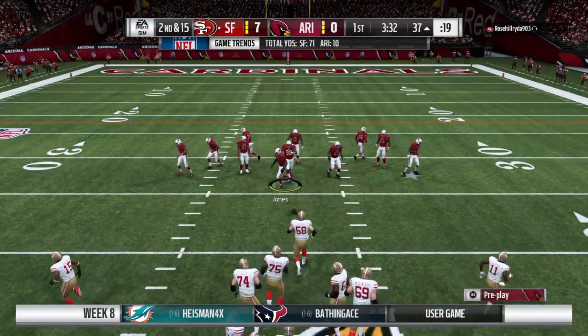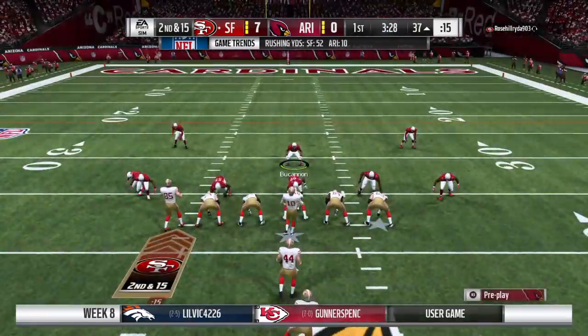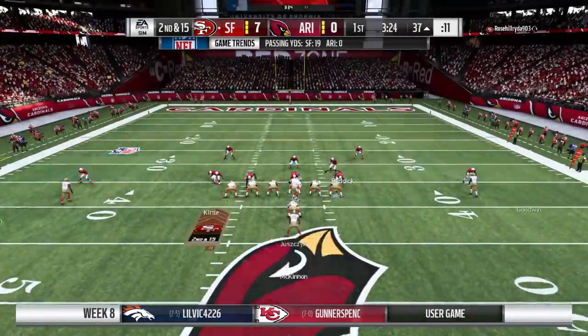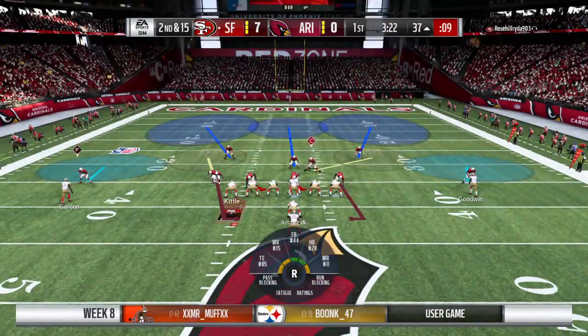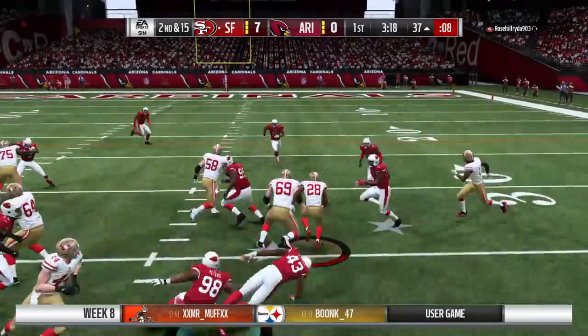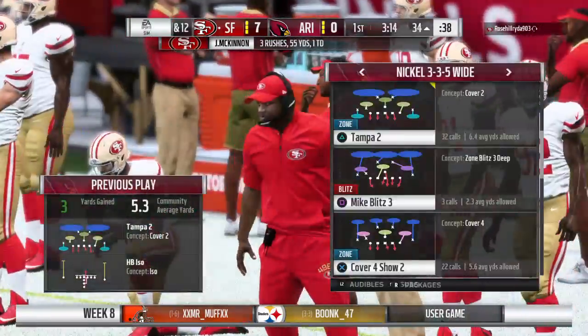So 2nd and long, and got to be careful not to fall out of field goal range. I got you. They run it with McKinnon, and he'll get 3 down to the 34-yard line.